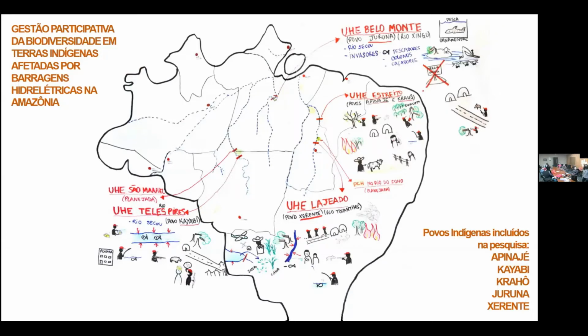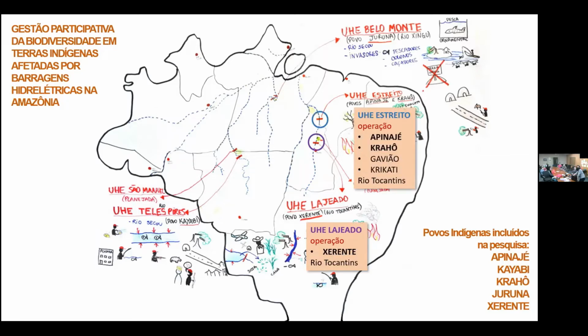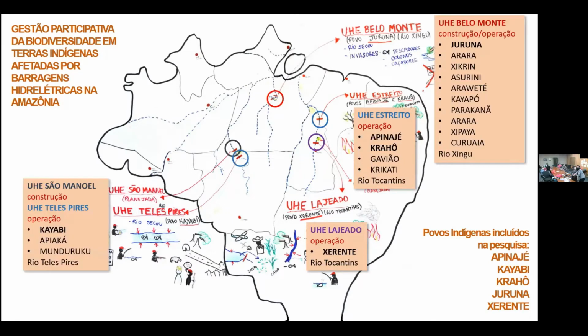So this is one of the products of this project. During the meeting in Tocantins, each one was saying the main impacts, and I did this mapping of where they were located and what the main problems there were. This was a graphic facilitation with the project dynamics, with the facilitation and mediation proposed by the leaders of the project. So you see here the dams and the affected indigenous people.